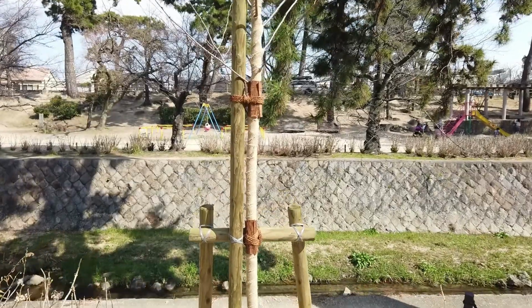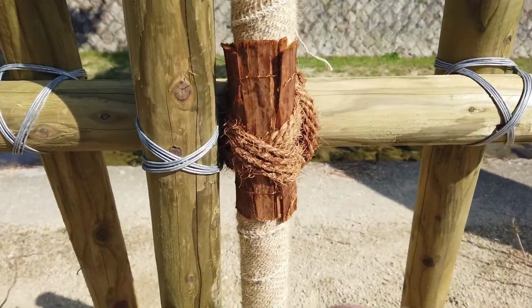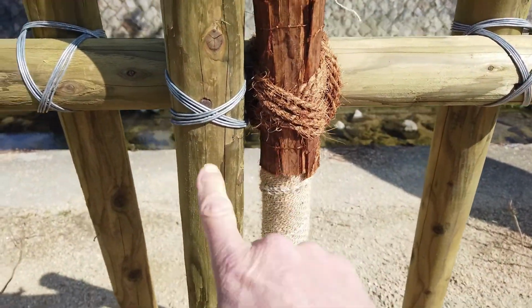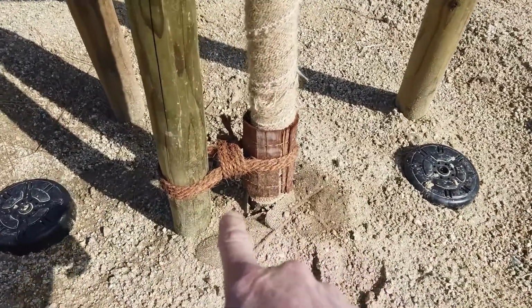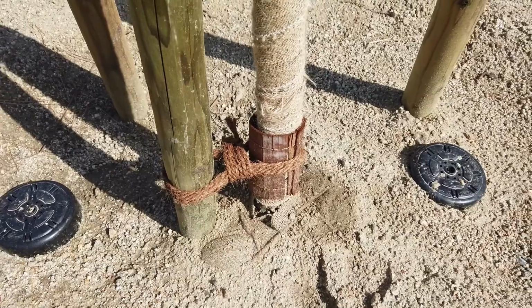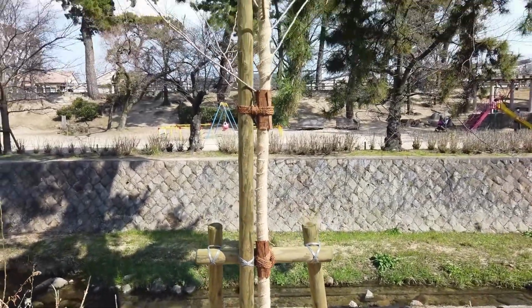Here's a different one, so it's not just a one-off. The detail on the supports, beautiful drainage, and if you're going to tie something up, you might want to ask a Japanese to do that for you, especially people or trees.